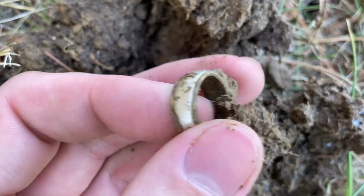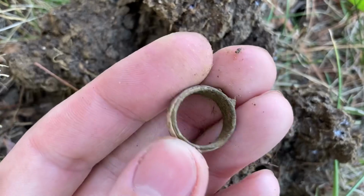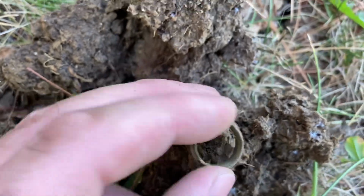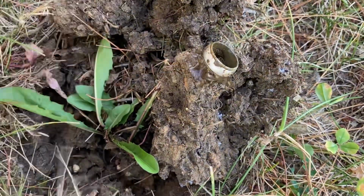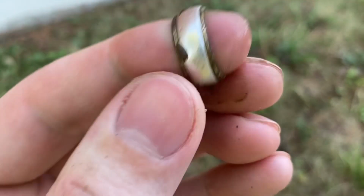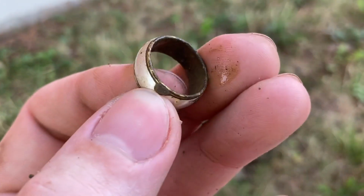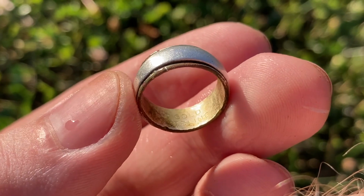It looks decent, I guess. Oh, I'm going to think that's maybe plated. I don't know. That, or maybe it's a brass inner ring and then a silver outer ring. I don't know. Let me spray a little bit of water on that. That may be what it is, a silver ring with an inner brass piece. I'm thinking that's what that is. Give me just a moment to clean that up. Yes, sir, that is exactly what that appears to be.